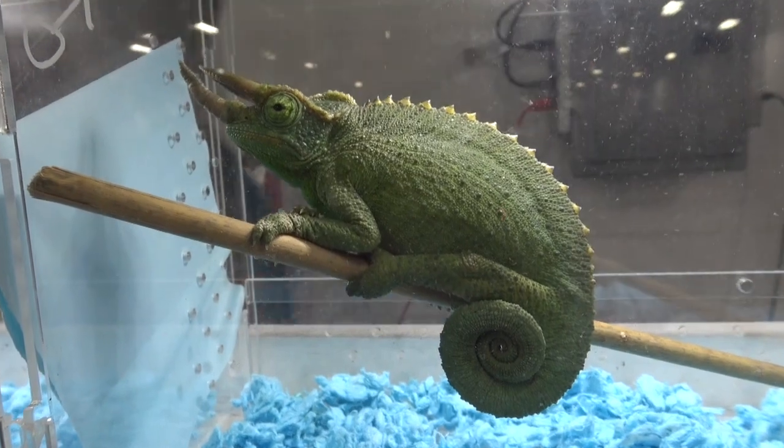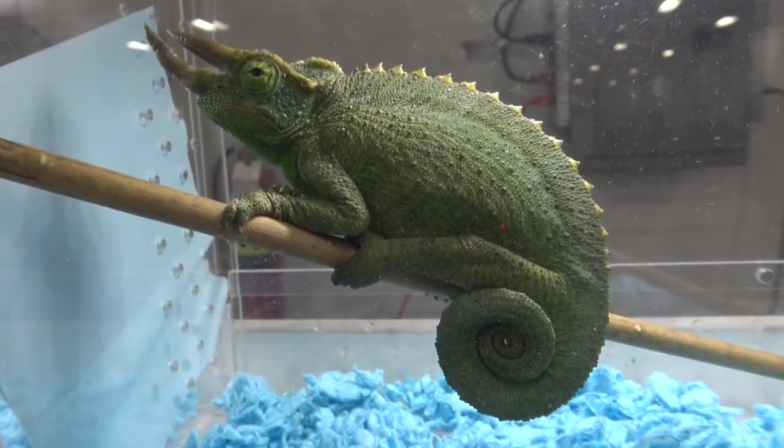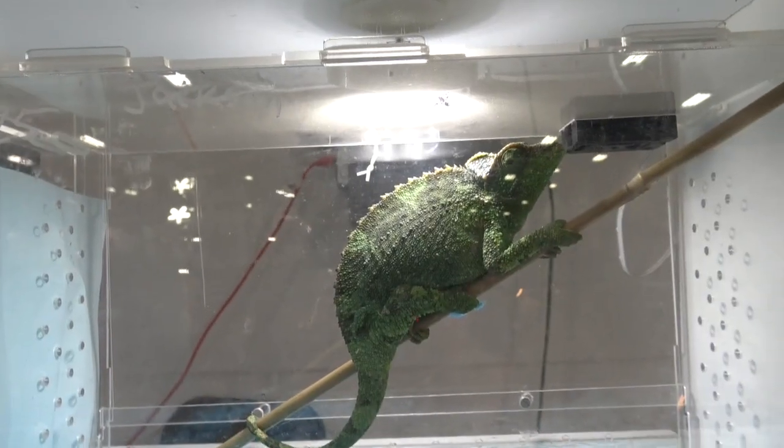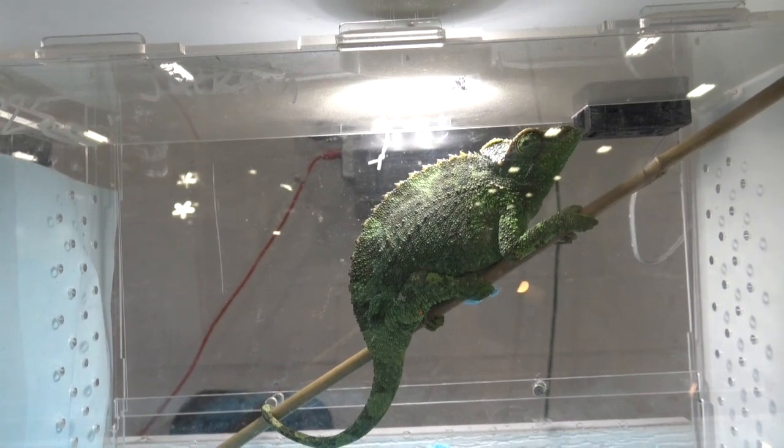This is a male Jackson's chameleon. Male Jackson's chameleons have 3 horns and are generally green. And this is a female Jackson's chameleon that is also green, but normally lacks the horns.